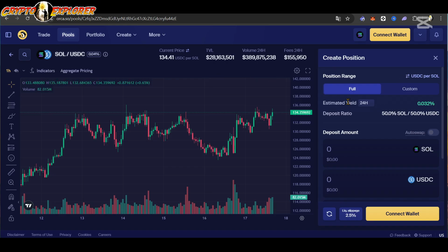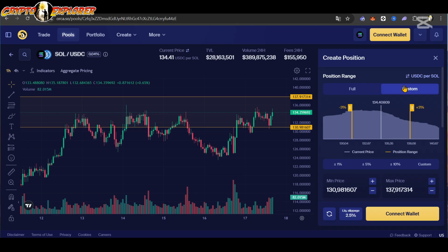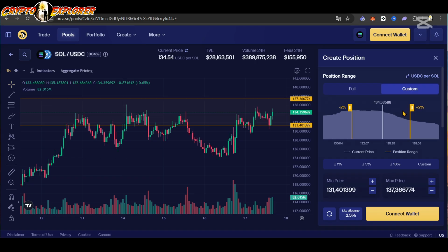So you can come here and set up a full range, which of course is going to be completely hands off, but you'll earn very low fees in that case. You can go with a custom range and then decide for yourself the percentage of your downside and also the percentage of your upside. The tighter your range is, the better for earning fees and for getting a higher APR. But also, the more often you will go out of range, that's for sure.